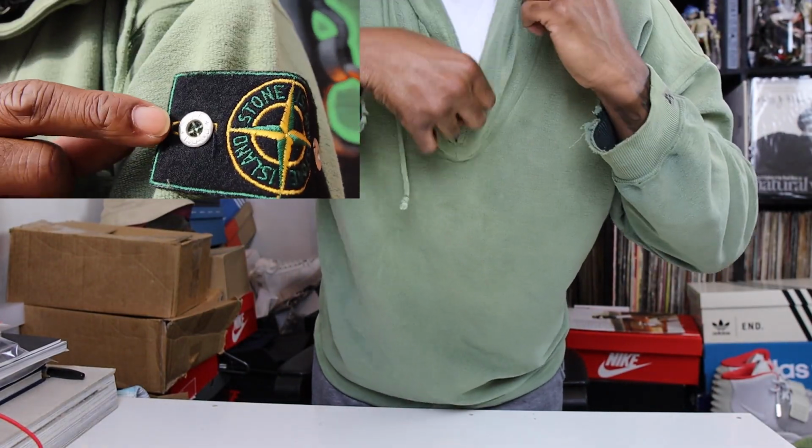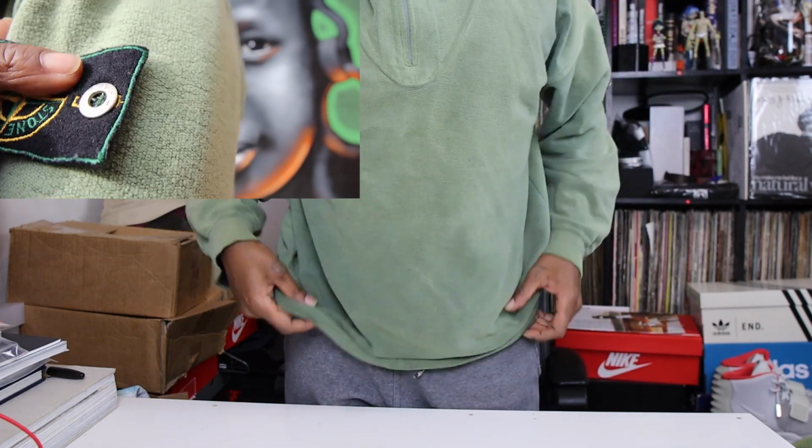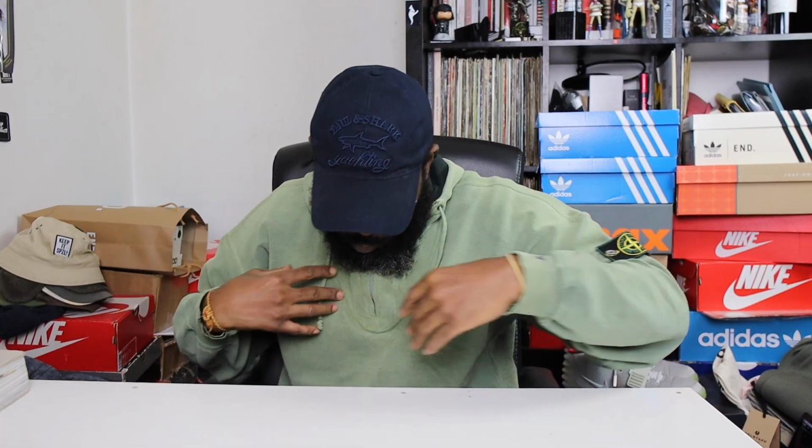But look at the buttons, guys. Look at the buttons. You have the metal buttons. You see those metal buttons right there, burnished with Stone Island. Very nice. I just really, really love this piece. I love the color. I don't know if this was garment dyed, but it's very reminiscent of a garment dyed piece because of the age. It's sort of faded in different areas.